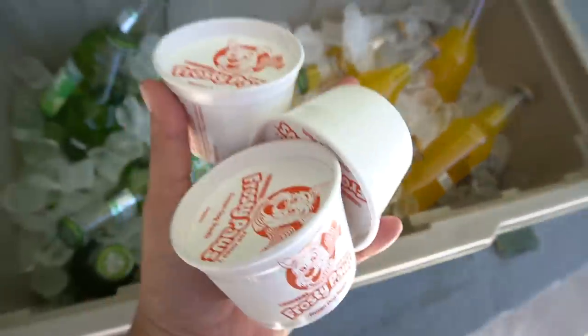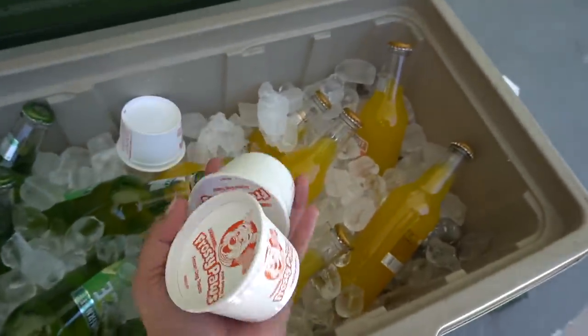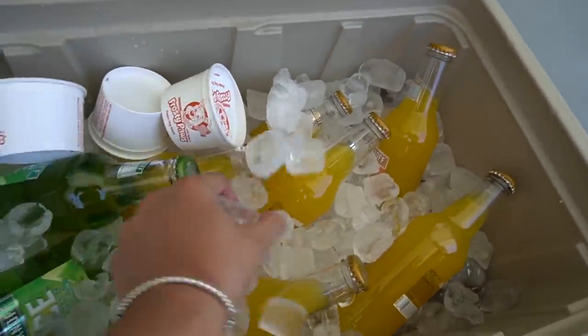Okay, we're gonna put these for the dogs. These are their little refreshments that have their little pup eyes.